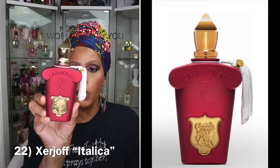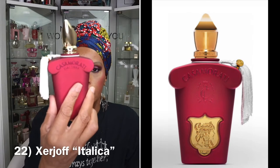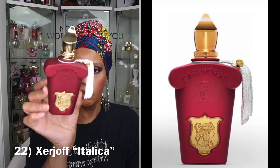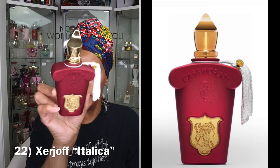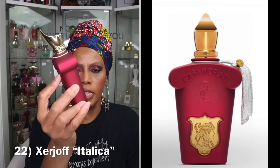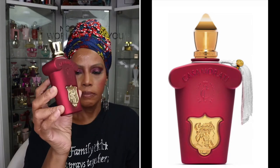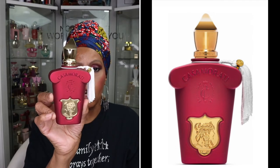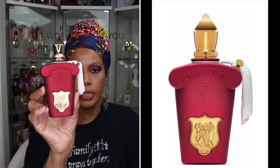The next one from Xerjoff, and this is Casamorati Italica. Love this bottle. Gorgeous, gorgeous, gorgeous. And this is the revamped one that came back out in 2020. Xerjoff Casamorati Italica.